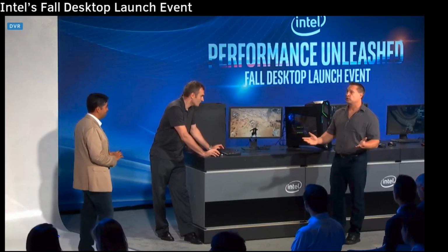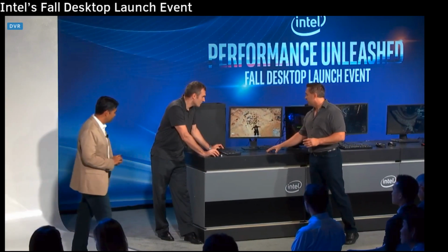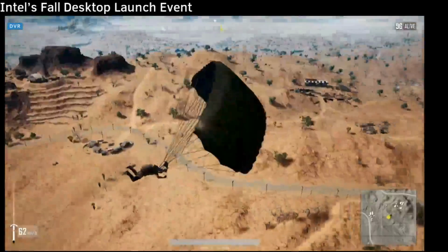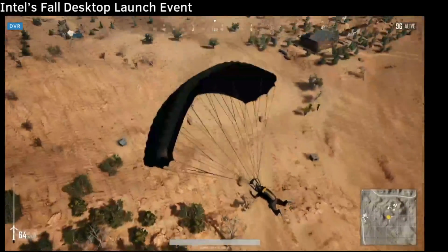Absolutely. So our new K SKUs are extremely special. And to show you, I'd like to give you an example of a couple games. Now, Yuri's playing one of his favorite games, PUBG, extremely popular. He's got great frame rates, running at high resolution. Now, I am running a different game. I'm running World of Tanks.